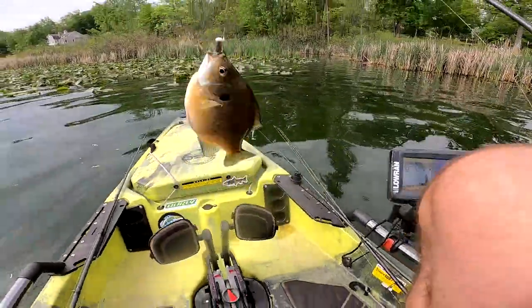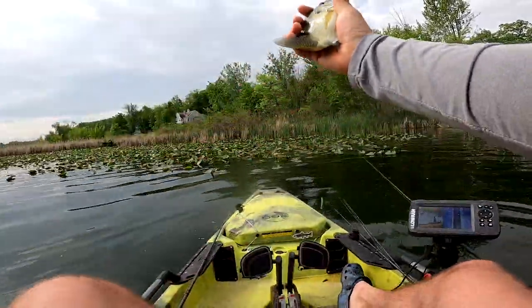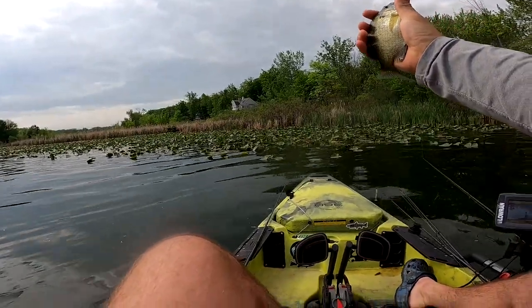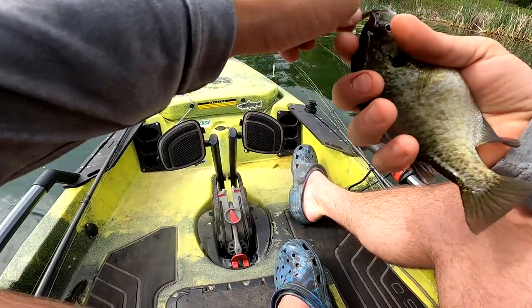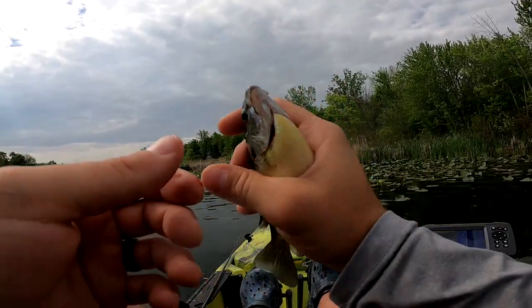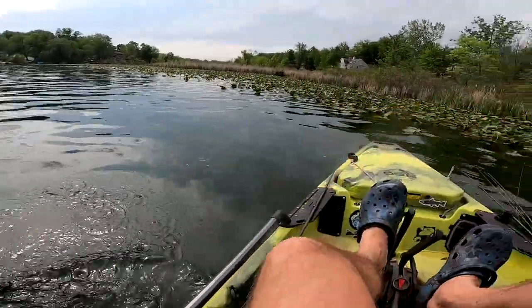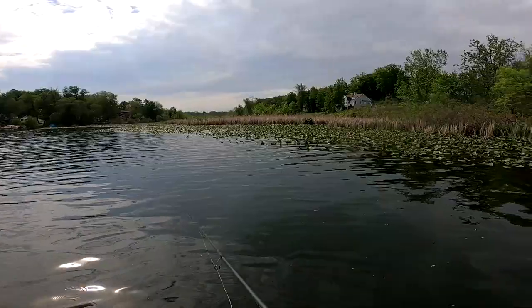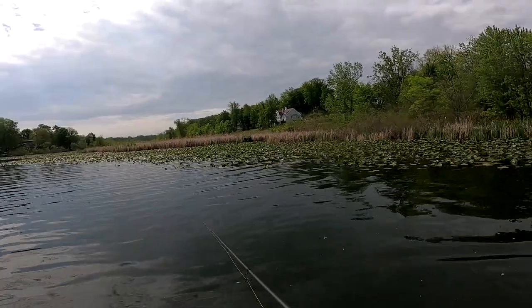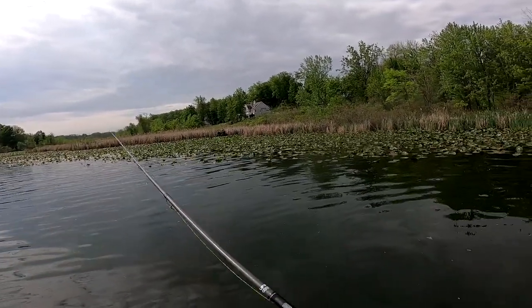Ooh. There we go. That's a fat one. This guy is basically a circle. Look at this thing. First gill of the day for me. Dude, this thing is nuts. What a fat freaking gill. Nice. Oh yeah, let's do that. This will be fun. It's like right off the pads, huh? Oh yeah, they're keying in on it. Right off the pads. Let her sink, give it a little pop, pop.